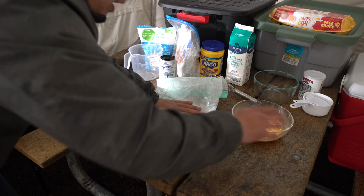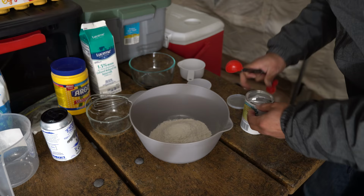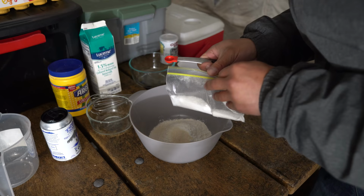waffle mix ready. For the waffles, we got our flour. I'm gonna go ahead and add some baking soda, our sugar, and of course, last but not least, our salt.